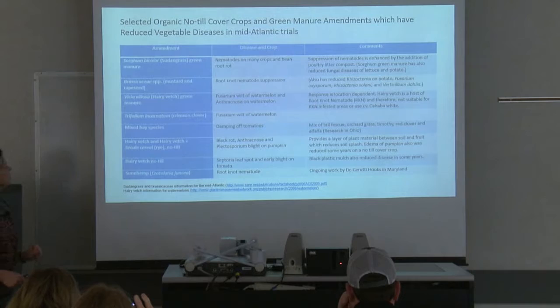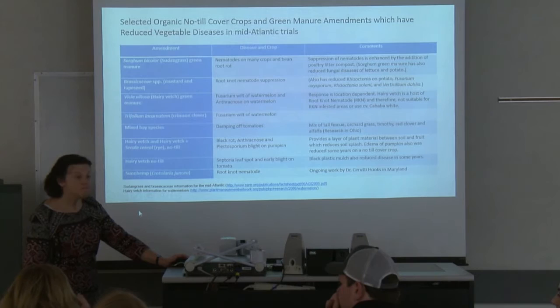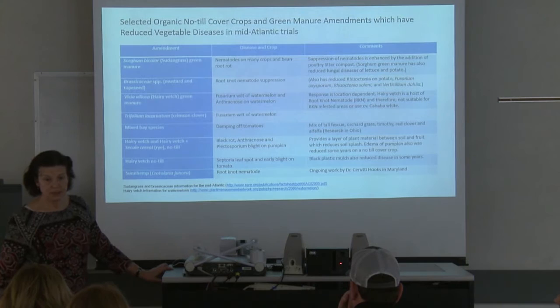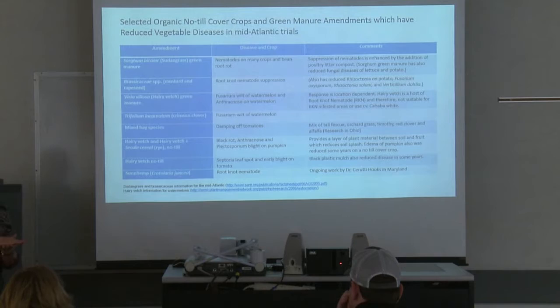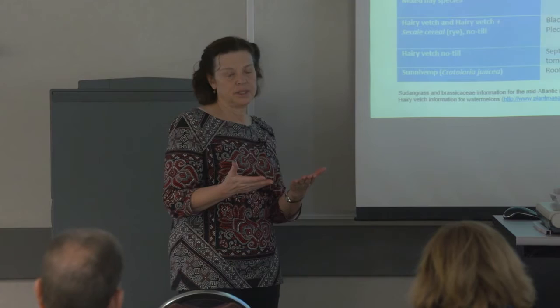When you talked earlier, you said you believe that having some mixed cover crops was a good idea. So of all these, which combinations of mixing go together? So, like I say, I really like the mixed vetch and rye on pumpkin because you get the benefits of both. And I think that's kind of a good combination. If I were starting, I would put in a legume and a cereal. That would be my first thought.